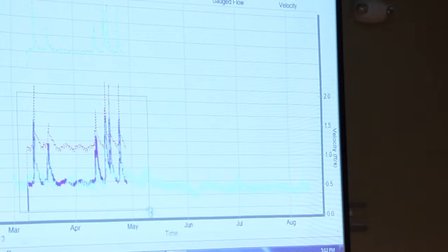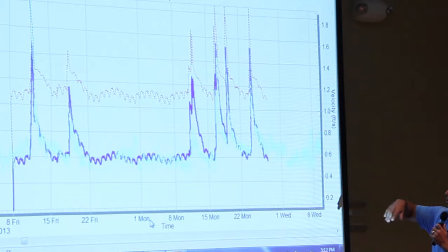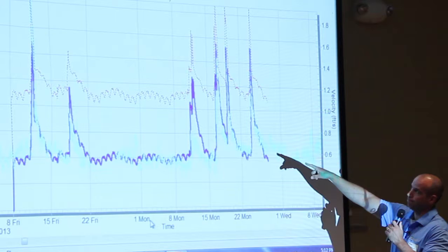Okay, so let me show you what you're looking at here. And I'll show this slide later, but what you have here is a graph with multiple colors. The horizontal axis is your time, the vertical axis is your flow. The light blue is what the flow meter is doing, recording, or had recorded. The dark blue is the meter.